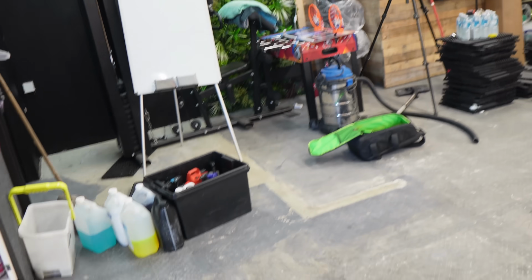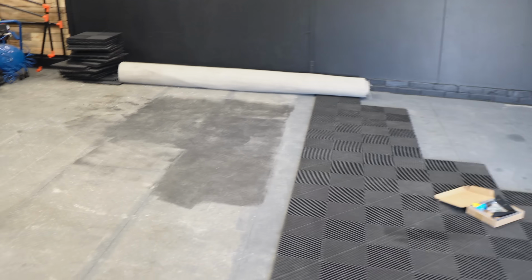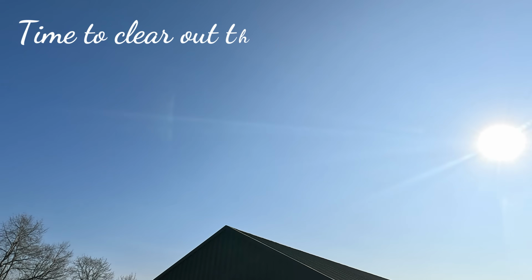Not quite sure how this one's going to pan out today, but tomorrow is a very important day because it's my son's birthday party. So all of this has to be completely emptied, so we've got a nice blank canvas to work on. So for the next 30 minutes or so, I'm going to be very busy.